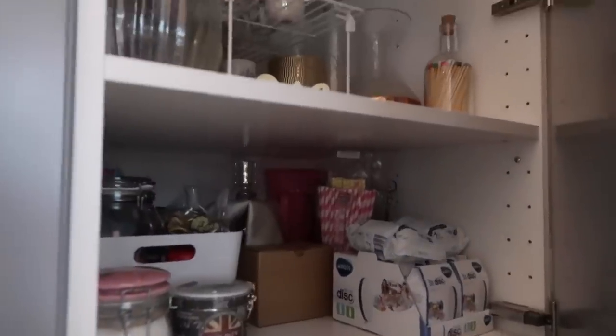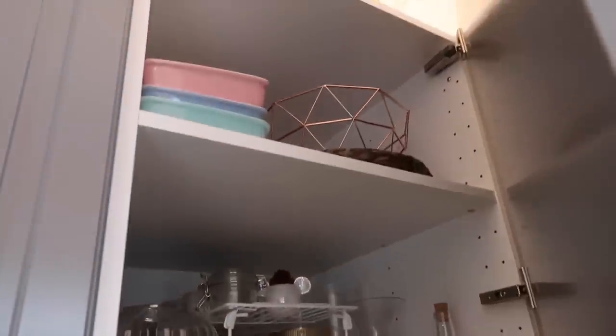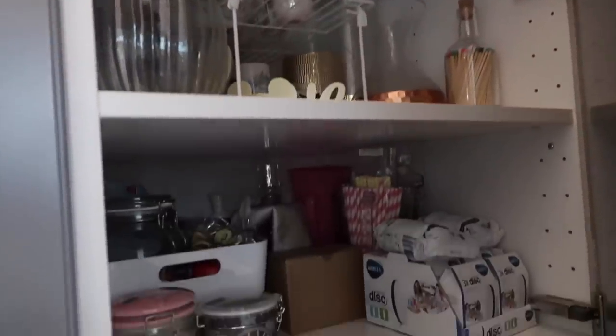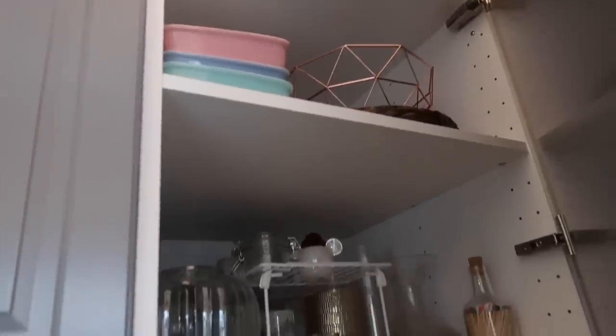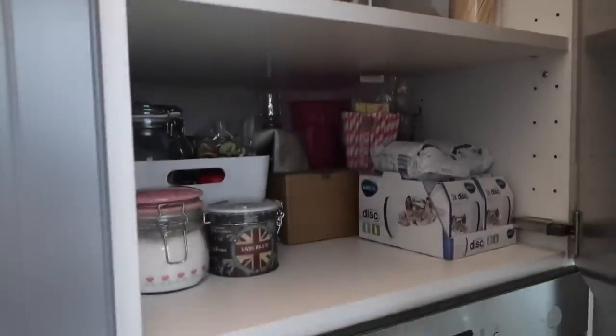Short interlude from all the organisation to show you the messy cupboard. This is the cupboard where we just put all of the things that don't fit anywhere else. But you know what, we've all got one of those cupboards, haven't we?